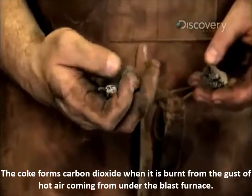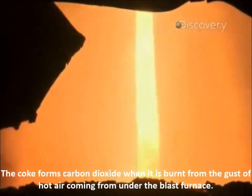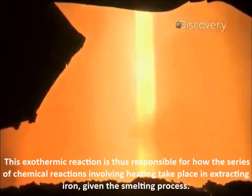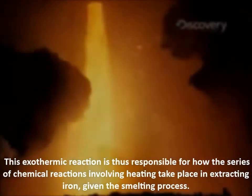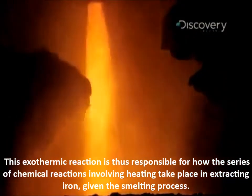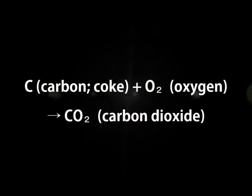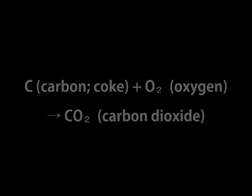The coke forms carbon dioxide when it is burnt from the gust of hot air coming from under the blast furnace. This exothermic reaction is thus responsible for how the series of chemical reactions involving heating take place in extracting iron, giving the smelting process. C + O2 → CO2.